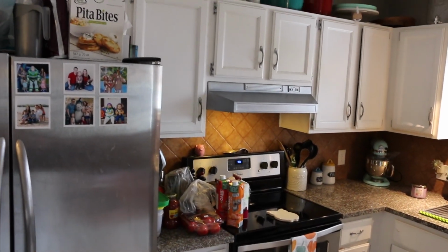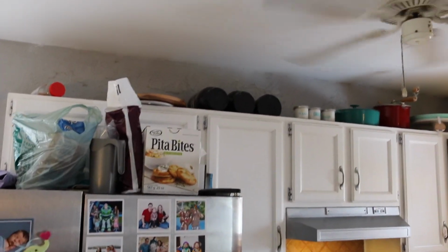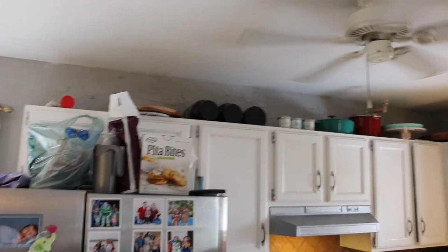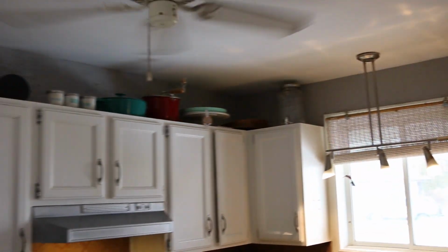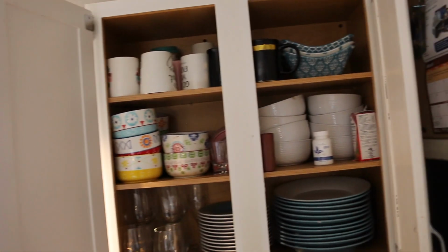That's all dinner right there that I'm going to be making tonight. But if you can see on top of the cabinets, I'm not really loving it, but that's probably the worst part of the kitchen. And of course the cupboards have gotten crowded over time. This one in particular, I haven't had enough room, so I've just shoved things places. I mean, it's not that bad, but it could be better.